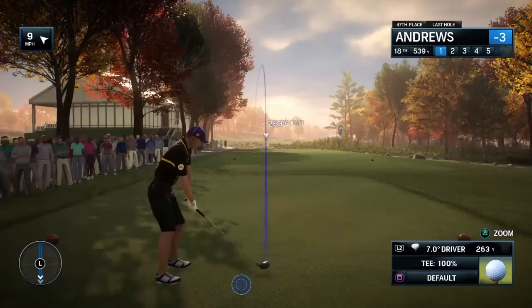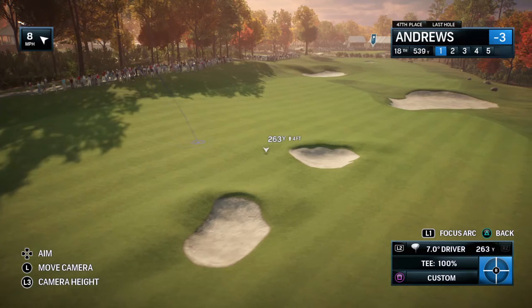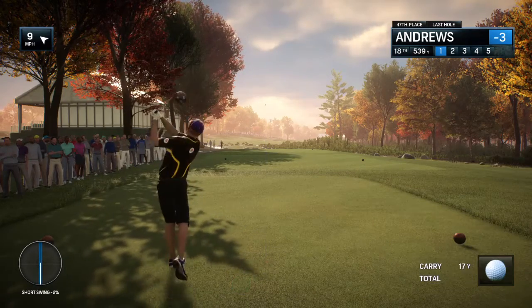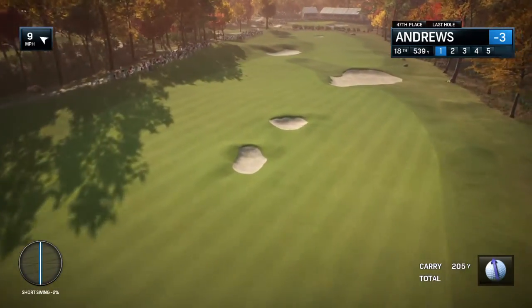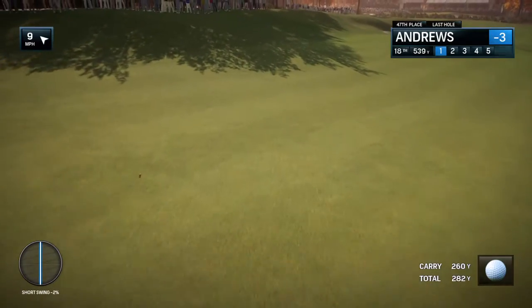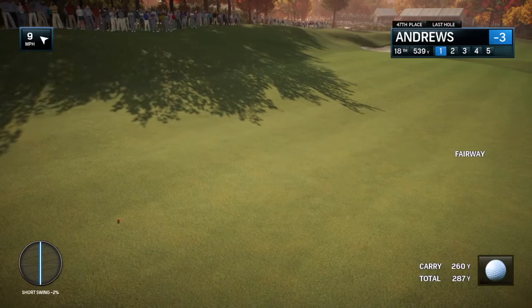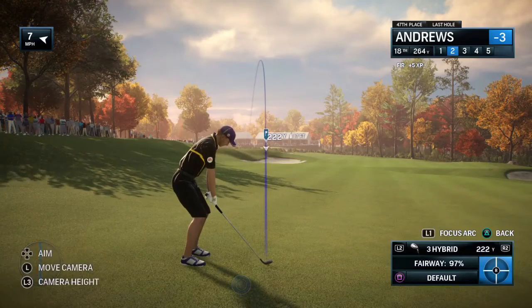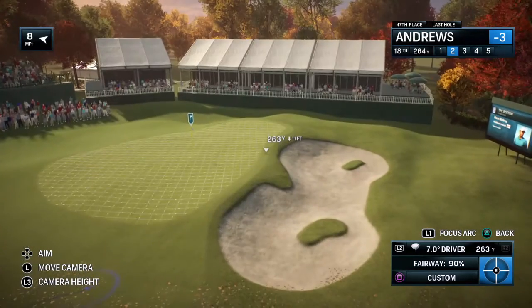Frank, the 18th here at TPC Boston, this is one of the most exciting finishing holes in golf. It was changed a couple of years ago, and it's such a better hole now. Two little bunkers right in front of you, 270 yards. But if you want a litmus test, that one on the right, Bubba Watson can carry that. Good tee shot, good lie, and now a good chance to take advantage on this hole. Looks like he's going to have a go at it here at the par 5, his second shot.